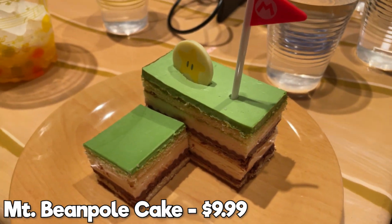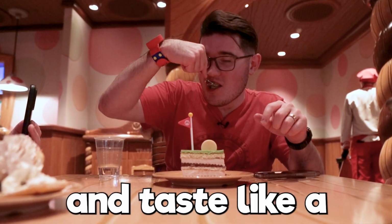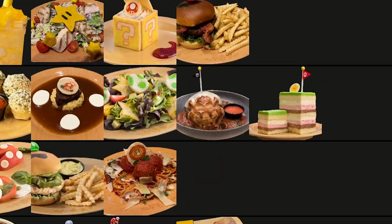Next is Mount Beanpole Cake at $9.99. This is chocolate, vanilla, and strawberry layered cake topped with matcha. It's very soft and sticky, and tastes like a really soft cake, because that's what it is. I think the presentation is great, especially with the matcha acting like the grass. B tier for this beanpole.